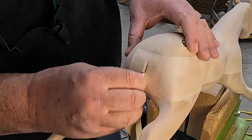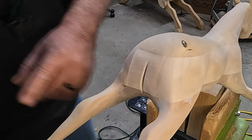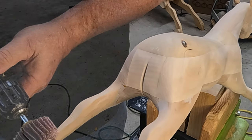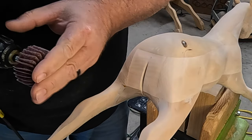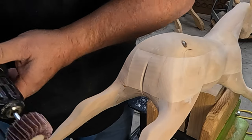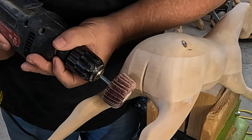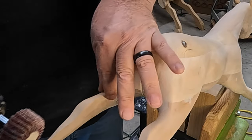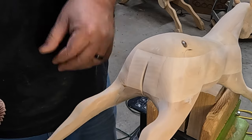It looks pretty good. Let that go. Good. Now let's go in here. I'm just going to use my sanding wheel on my drill, and I just want to clean up back in here and some of this. We can come in here and get this little bit of glue and work this around, define the back of this leg just a little bit more, bring those lines out a little bit.